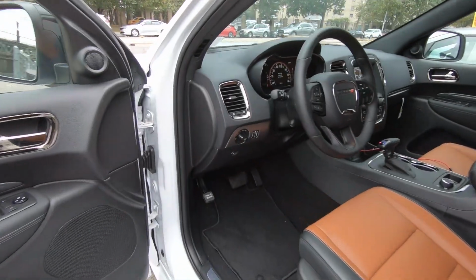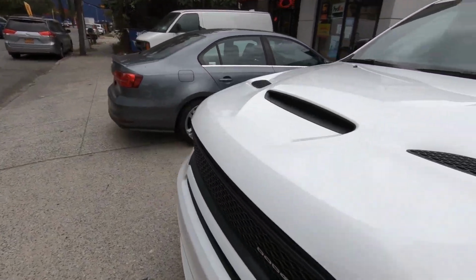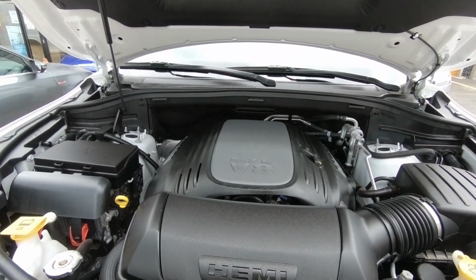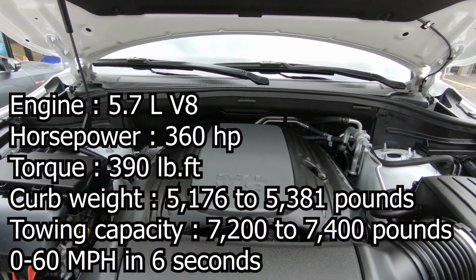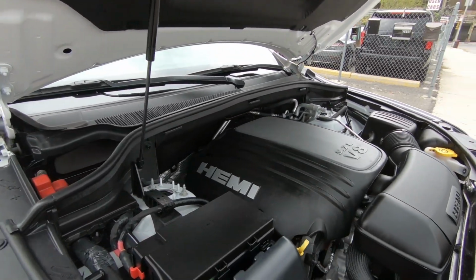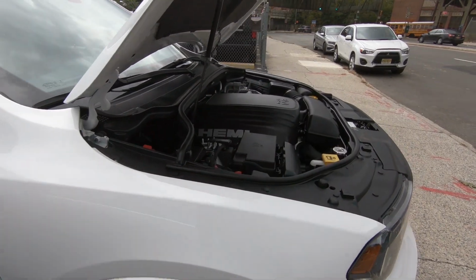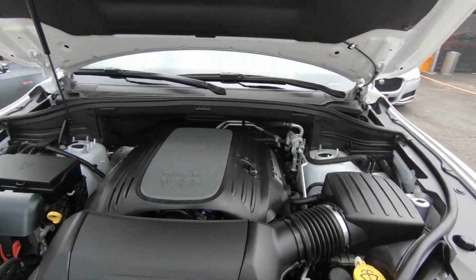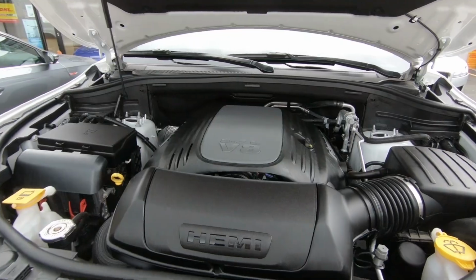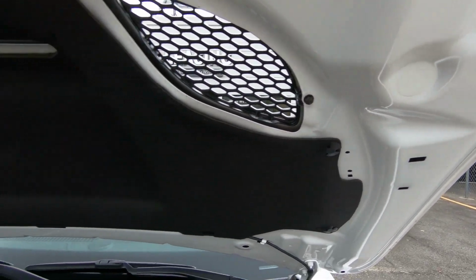Let's check out what's under the hood of this V8 SUV. As you can see, this is a 5.7 liter V8 Hemi. Powerful engine for a big car. You can see this hood as well. You can see through it, and it's very functional.